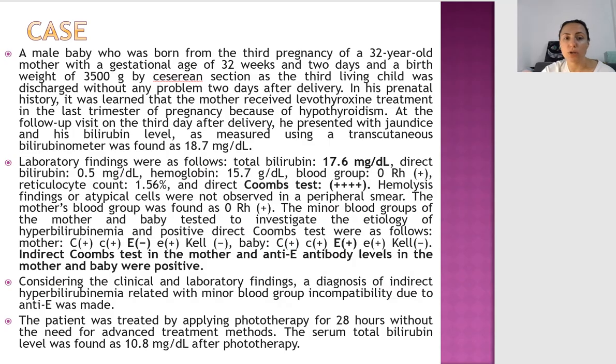Now I want to tell you a short case for better understanding. It is a case of minor blood group incompatibility. So we have a male baby who was born from the third pregnancy of a 32-year-old mother with a gestational age of 32 weeks and 2 days and a birth weight of 3.5 kilos by cesarean section. It was a third living child and was discharged without any problems 2 days after delivery. In prenatal history, it was learned that the mother received levothyroxine treatment in the last trimester of pregnancy because of hypothyroidism.